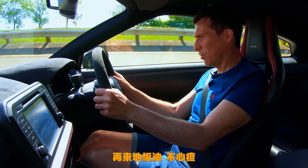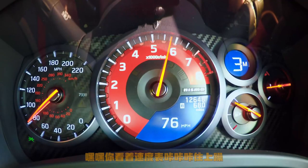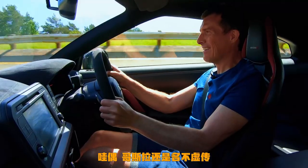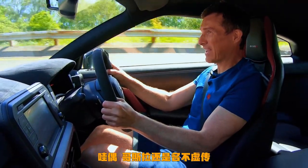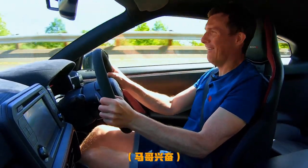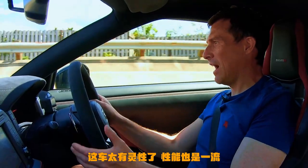So here we go, I'm flooring it. Look at that. Look at the speed just build. Wow. Godzilla is quick. Quick, quick, quick. It's livable. And it's got the performance.